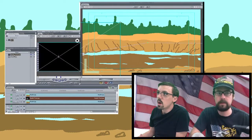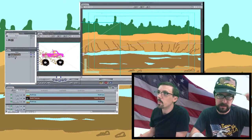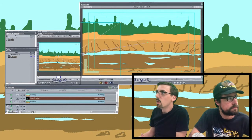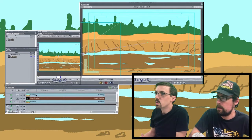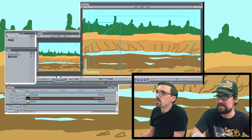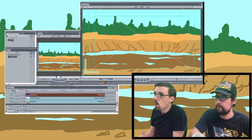It's a Muddin truck. Here's the Muddin truck that we drew, or Chris drew, and the mud itself. Now, what I did in the big window is I cut it into two different parts. So we've got the whole picture here and then just a partial.